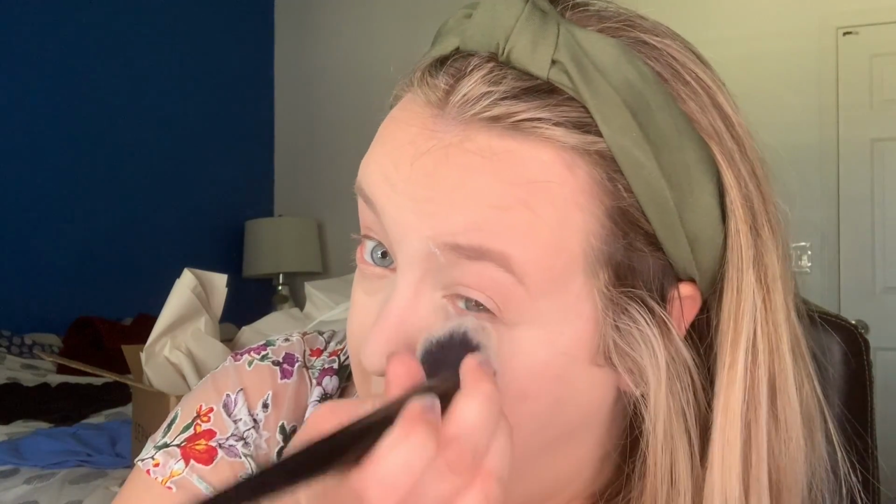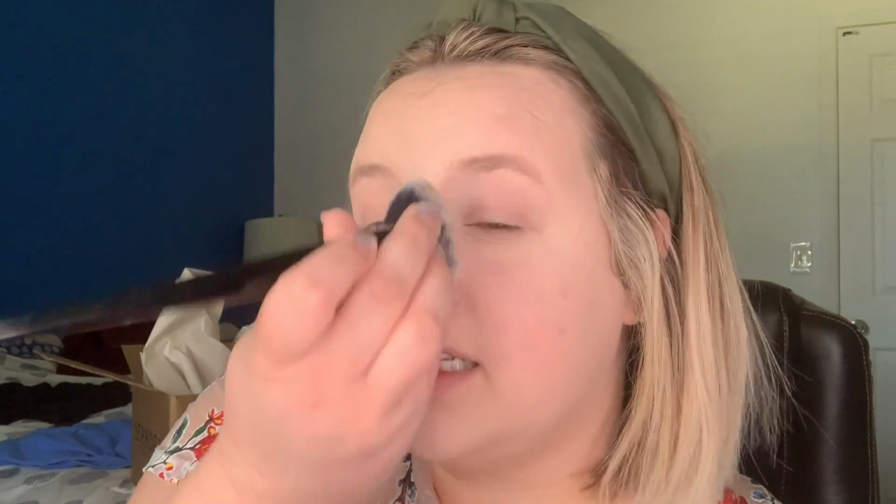And then before I go back over the eyes, it always creases, or you can see it right there. So I always use my finger to get the crease out, try to look up, and then set it while the crease is out so I don't have any creases under my eye.